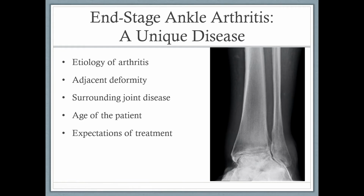When it comes to end-stage ankle arthritis, this is a pretty unique disease. This is different than hip arthritis and knee arthritis. And there are a couple of reasons why. When we talk about ankle arthritis, oftentimes it's due to a traumatic injury, someone that broke their ankle, some kind of cause. It could be rheumatoid arthritis, for example, but usually it's due to a traumatic injury.